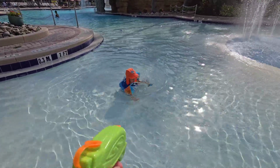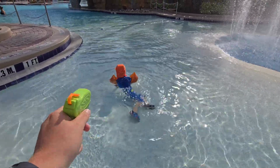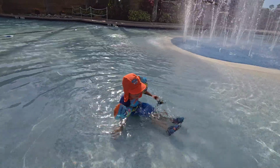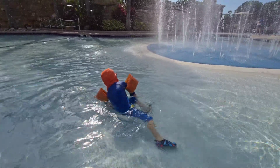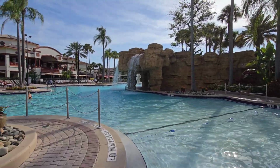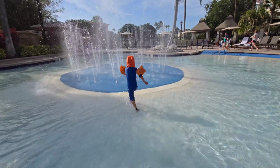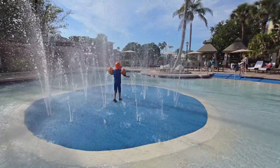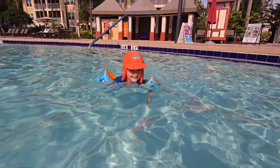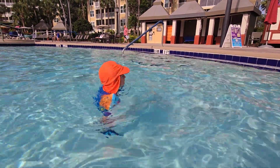And let's start with a water fight. Let's get you! Daddy's getting you! Look at this place, this is heaven. The water's not too cold as well. Daddy's been able to walk straight in. Probably not through that though. Whoa! I want to. You can do it. You're very good at swimming.